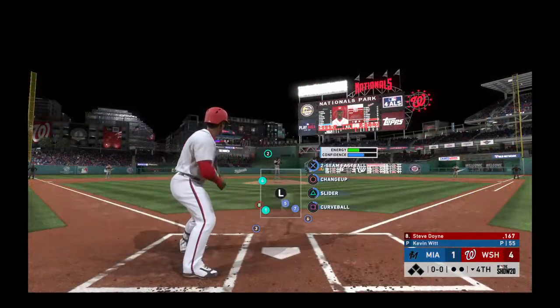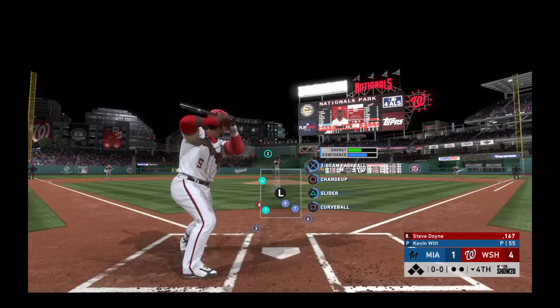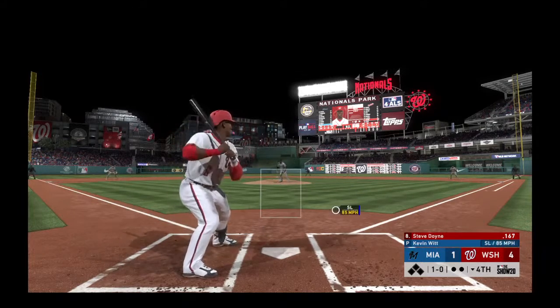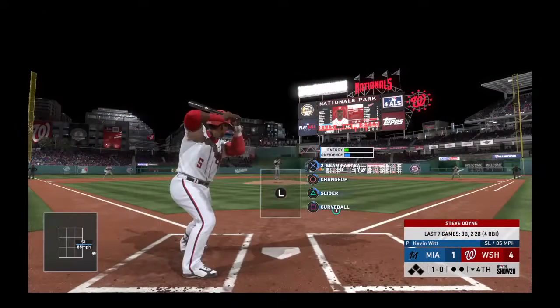Ready to go in the bottom of the fourth. And next will be the speed threat, Steve Doyne. First pitch of the at-bat on its way. 1-0. Well, it's been a rough one so far.